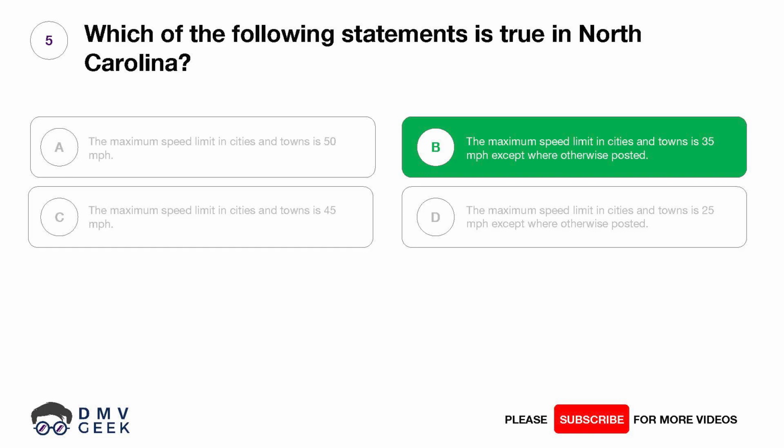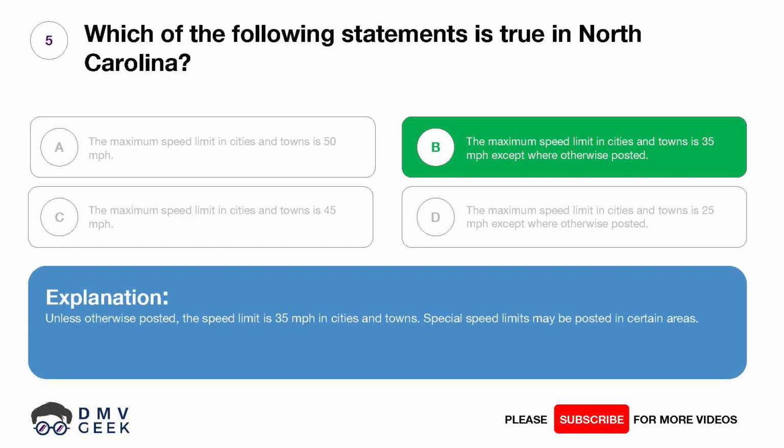The answer is B. Unless otherwise posted, the speed limit is 35 miles per hour in cities and towns. Special speed limits may be posted in certain areas.